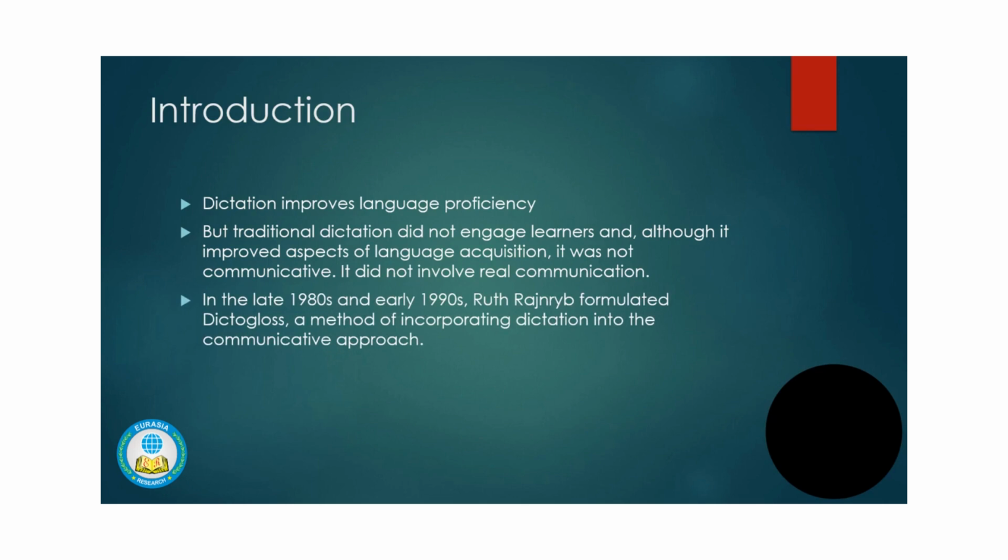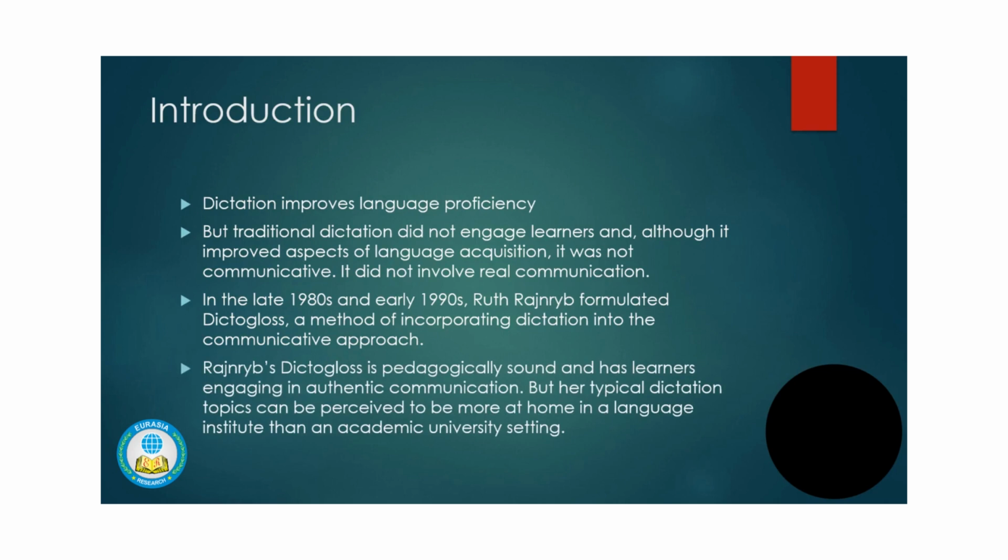But Ruth Wajnryb formulated what she called dictogloss, and this was a dictation method that actually incorporated the communicative approach and brought dictation into the communicative era of teaching foreign languages. So it is pedagogically sound because it helps language acquisition and students engage in authentic communication. The one thing is that a lot of the topics that she and successive practitioners of dictogloss used are a little bit more at home in a language institute than an academic university setting. No problems there, but I want to talk about some of the topics that might be used at universities rather than language institutes.